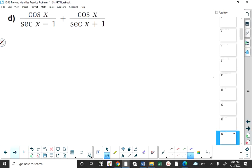Okay. So we have cosine of x over secant of x minus 1, plus cosine of x over secant of x plus 1. Now, changing everything to sine and cosine is not always the best thing to do. I can see, because I have more experience with this, that if I left it as secants, we might get there a little quicker. But you don't have that experience yet. So I'm going to rewrite everything in terms of sine and cosine.